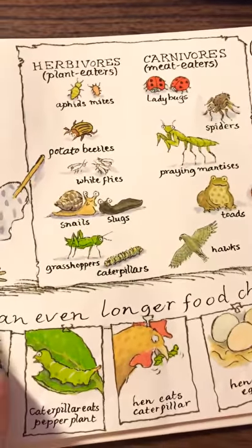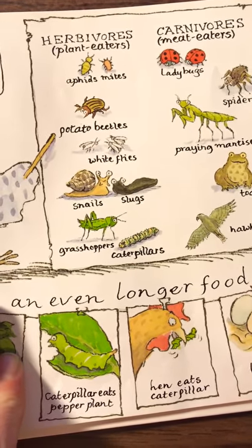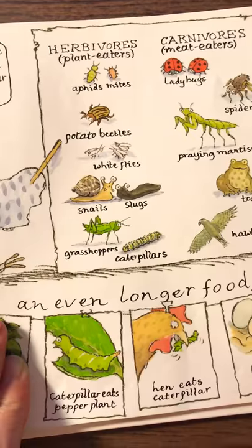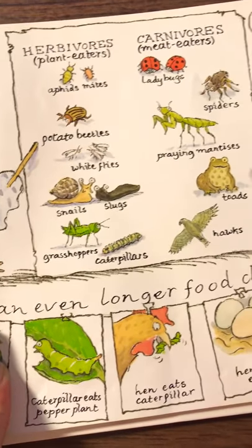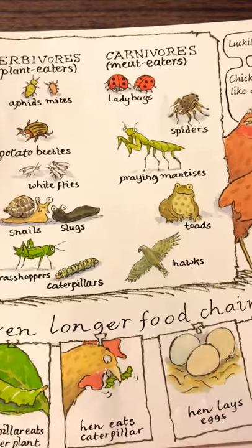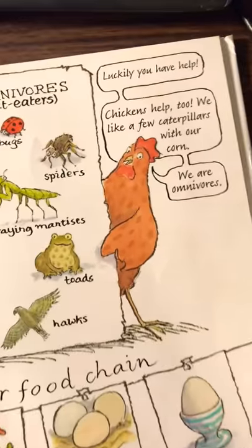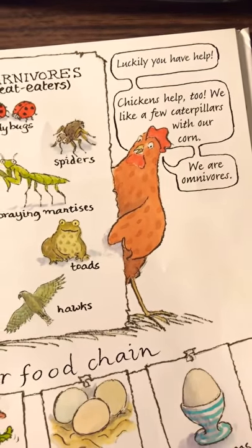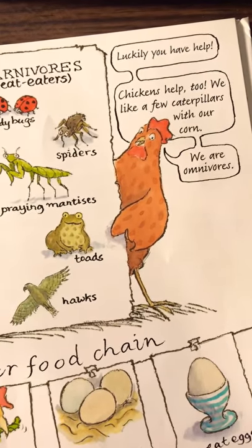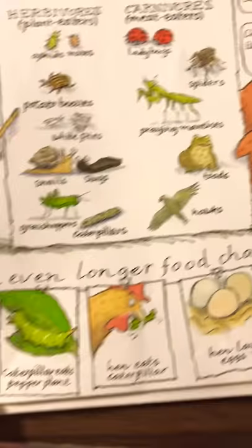There's herbivores, which are plant eaters. There's aphids and mites, potato beetles, white flies, snails, slugs, grasshoppers, and caterpillars. And there's carnivores. They're meat eaters. Ladybugs, spiders, praying mantises, toads, and hawks. Luckily, you have help. Chickens help too. We like a few caterpillars with our corn. We are omnivores.